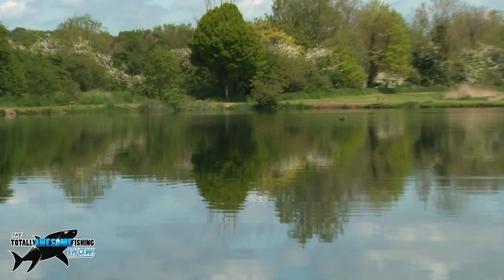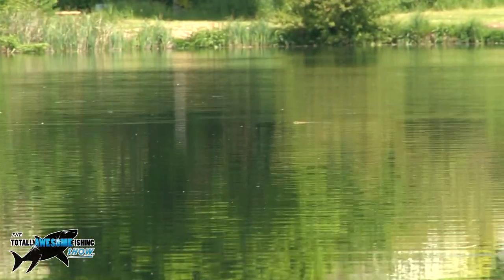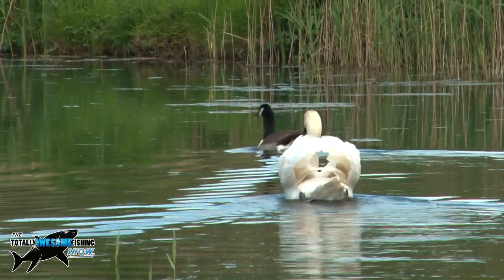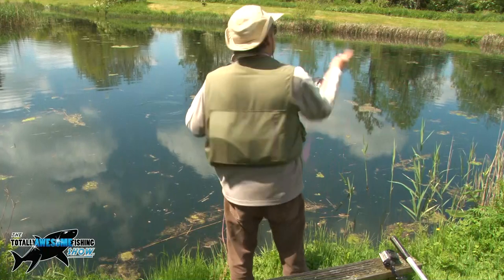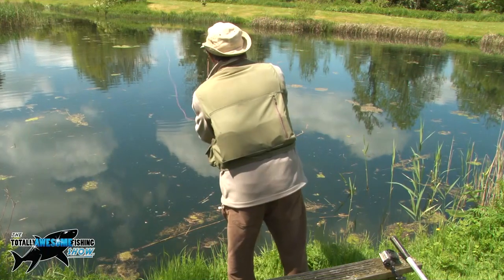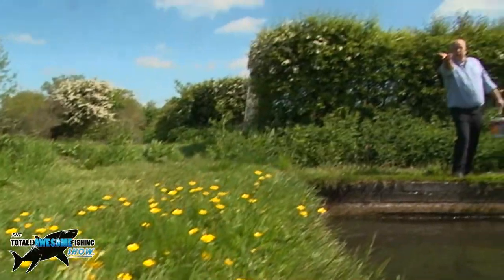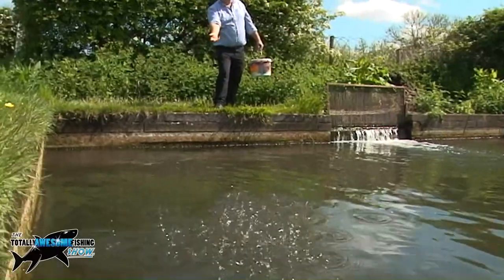The peaceful setting of the two lakes that are Avon Springs Fishery in Wiltshire belies what is actually going on beneath the surface, because these clear waters hold some really nice trout, primarily rainbow trout. It's a fly fishing water, fly fishing only there, and obviously in this sort of setting it's an ideal place to go. The fish are fed by Barry Borden.